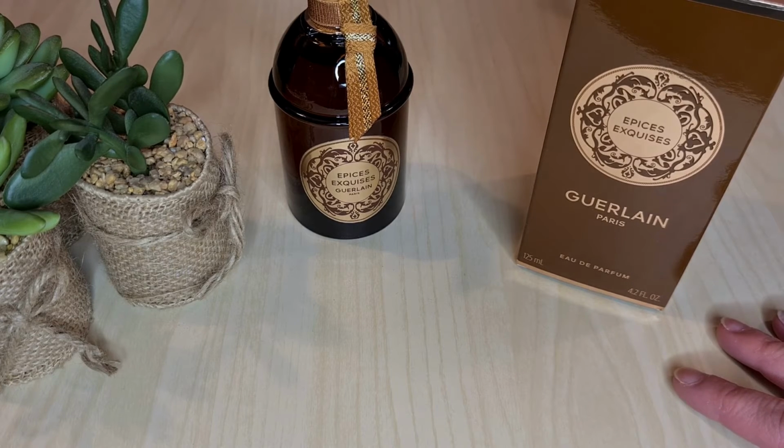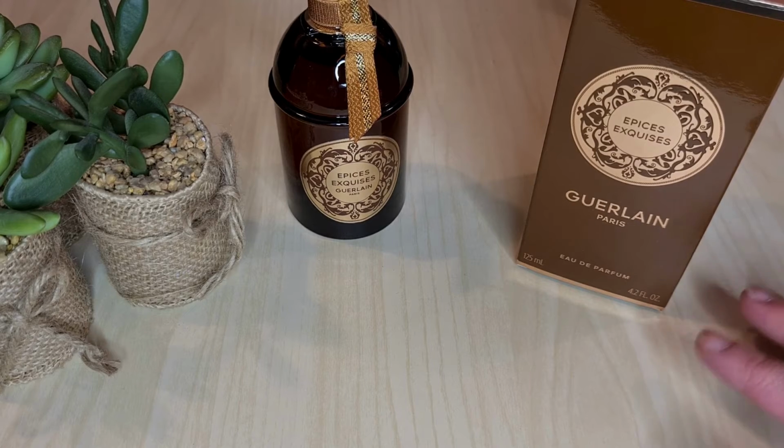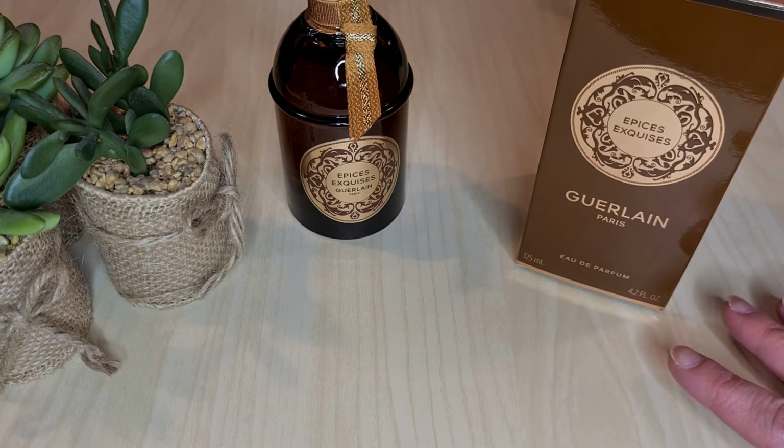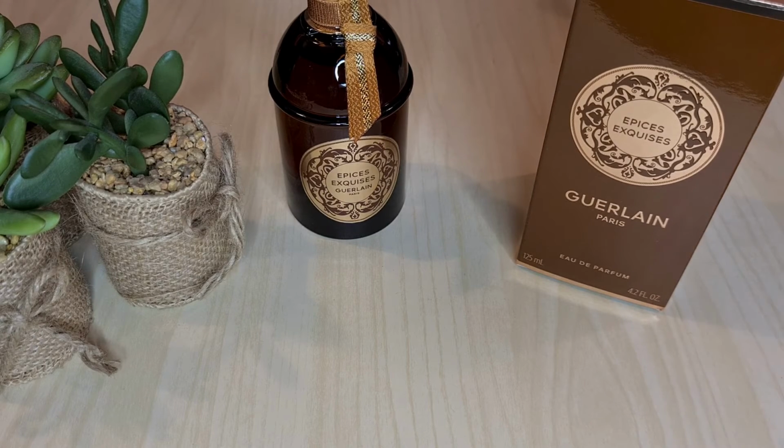It's a good one. Is it my favorite one from the collection? So far, I don't think so, because I really have a love for Encens Mythique. Encens Mythique is really my favorite one from this collection. I really love it. But yeah, so far so good.